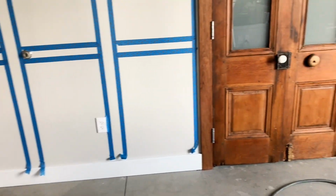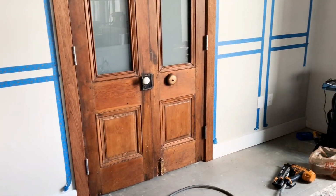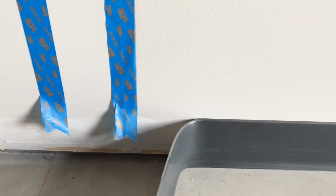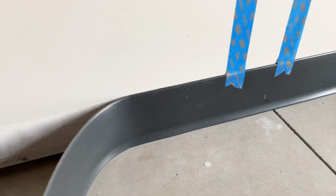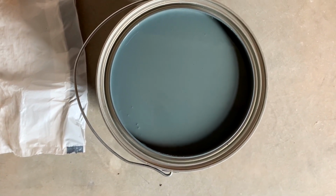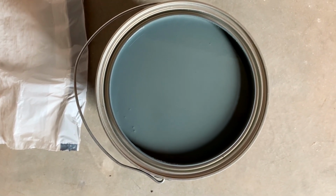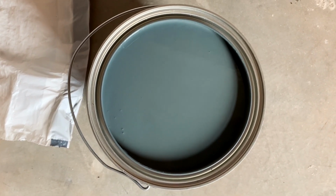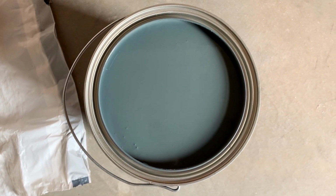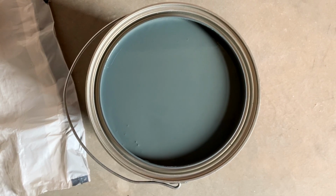I started by adding trim work on a wall, which I'll share in a later video. It required removing the corporate rubber base and adding my own wood base. It just really made all the difference. And then we chose this beautiful color from Behr, Midnight in New York. I love the tone and the depth. It's a touch historic and a touch modern and was perfect for what we were looking for.